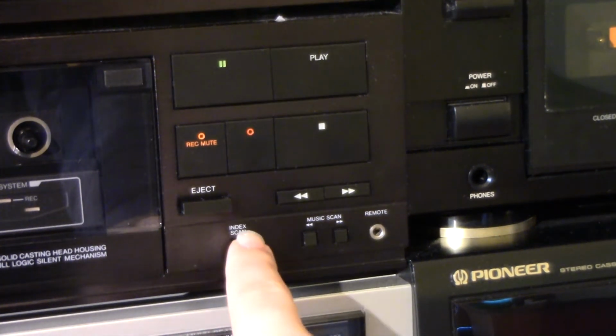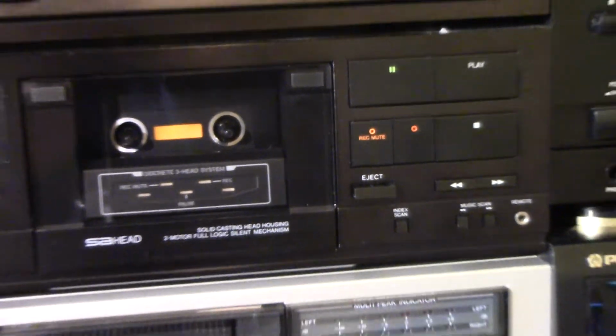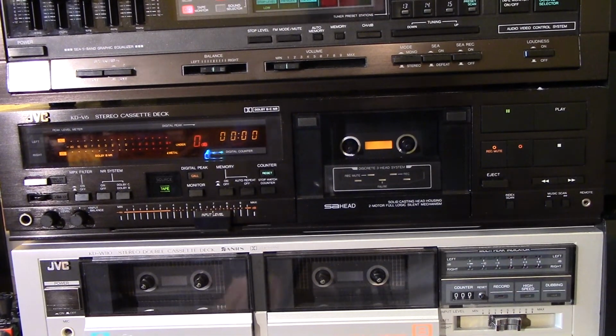And then we get index scan, which is pretty neat. So I'll demonstrate that with the cassette later. It's a bit difficult to explain. I explained it in the German version of this video and it took a little bit to explain that. But yeah, it's more or less it with all the buttons. You do have this remote hookup, which is a 3.5mm jack. And the remote controls for that, if you Google the model number, which I don't know out of my head right now, you can find one actual picture of the remote control. And you can see that the remote control was made out of these rubber membrane buttons that all fall apart. So it's not too good, unfortunately.